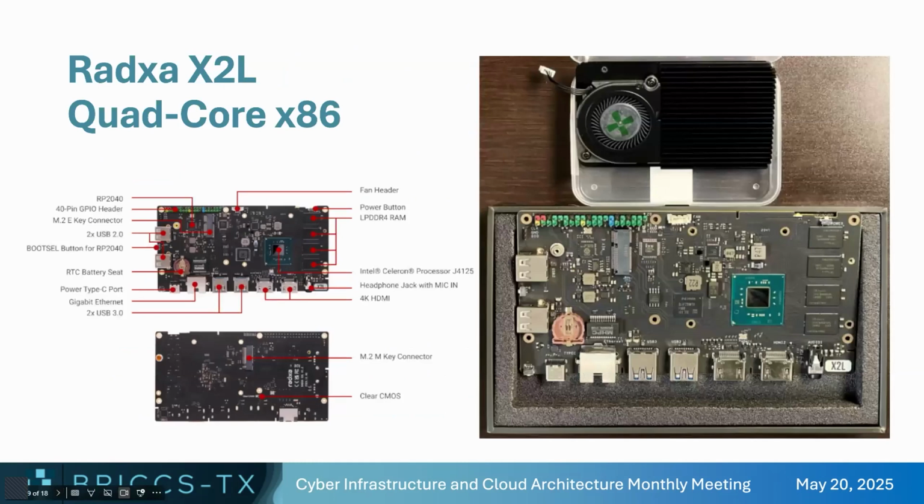Yeah, so this is a RADXA X2L. The right-hand side is in the box. I'm just taking it out of the box, and then next to it, up just above there, is the fan. And then on the left, you get a diagram of the front and back of the card. And these have a lot of useful features, like it's got an M.2 connector to plug in a little NVMe drive. It's got onboard Ethernet and HDMI and power buttons and fan headers. Oh, and it's even got this little RP2040. That's a little Raspberry Pi chip just sort of stuck on the board there. You can talk to it from the main processor, which again is a Celeron. And the purpose of that RP2040 is to talk to that GPIO header.